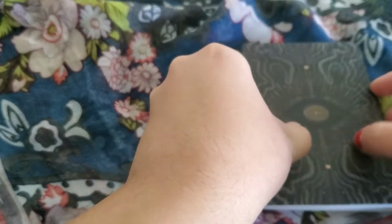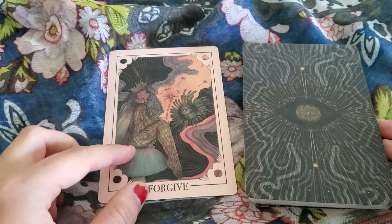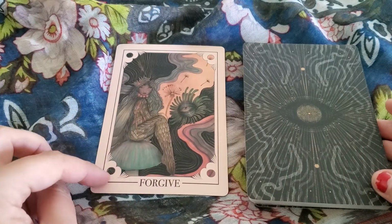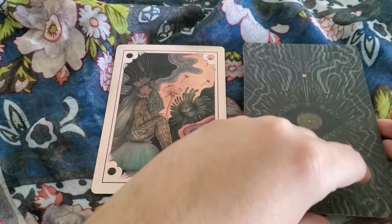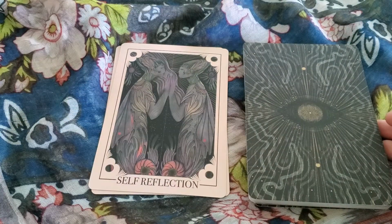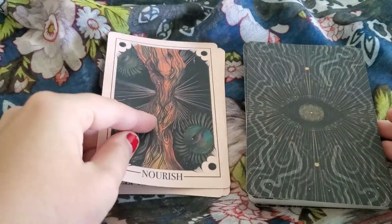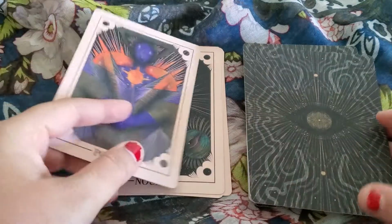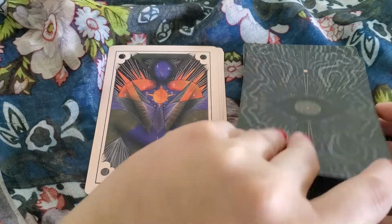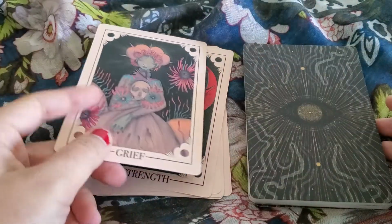And I am obsessed with these backs and obsessed with the color scheme of these cards. They're beautiful. Like, look at that. I'm sorry. That's beautiful. I have not gotten a chance to work with this yet, as I've just barely unboxed it, but I am so excited because the keywords are really good. The art is stunning, and I think there's a lot I'll be able to pull.